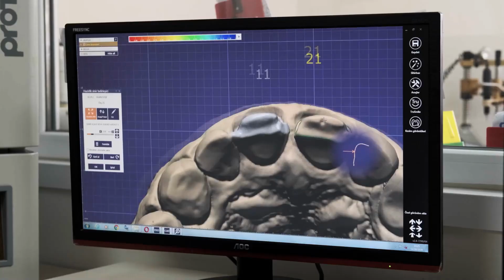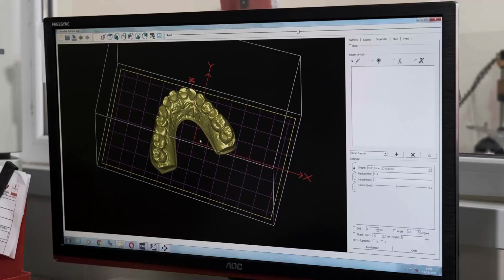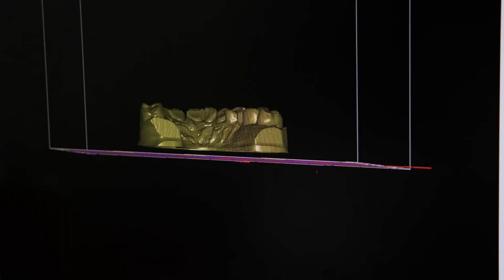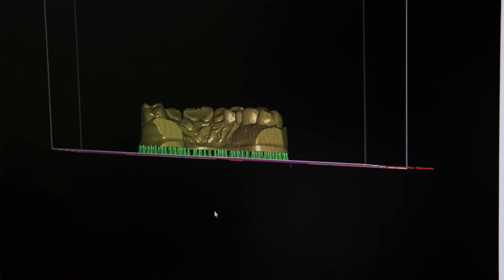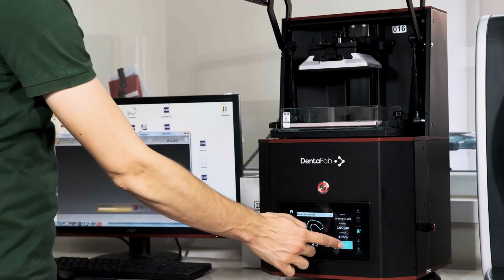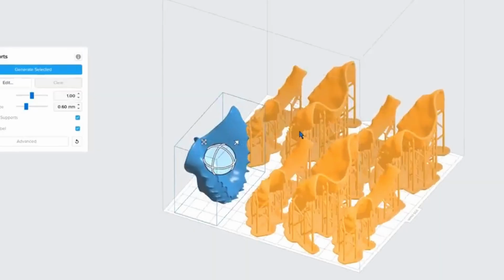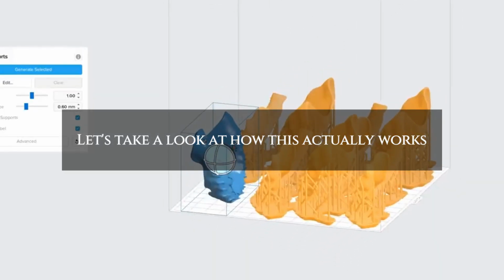3D printed prosthetics are more accurate and comfortable than traditional methods. They are also cheaper to produce. This means that dental practitioners can provide better care at a lower price, which will help both patients and practitioners in the future. Let's take a look at how this actually works.